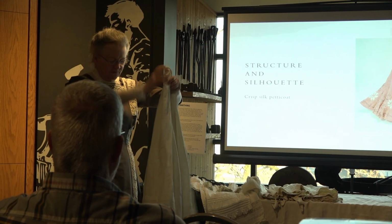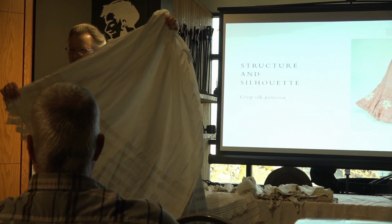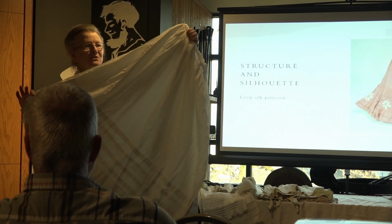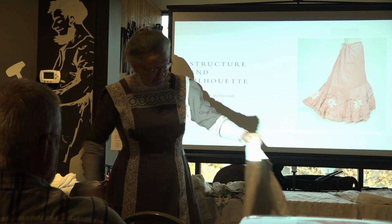This poor thing has been worn and damaged. It has the knitted lace at the bottom, like Laura in The Long Winter was knitting lace for her sister's petticoat. It might have looked something like this. Tucks, which make it stiffer around the bottom.